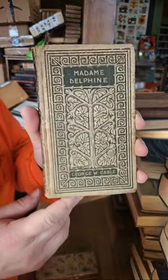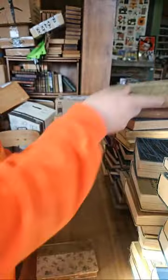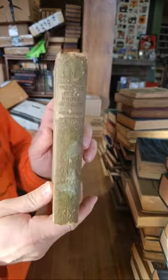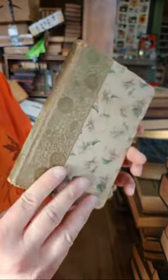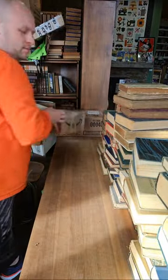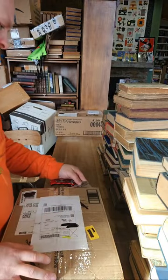Madame Delphine by George Cable. Junk. And The Prince of the House of David. Again, if that one was in better condition, it'd be a little more exciting, but it's kind of on the rough side of condition, so junk. Not junk, just not good enough to put on eBay by itself.